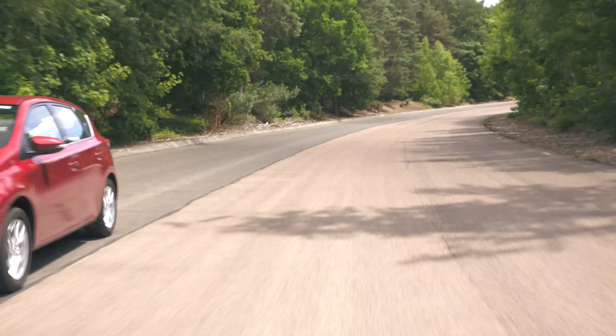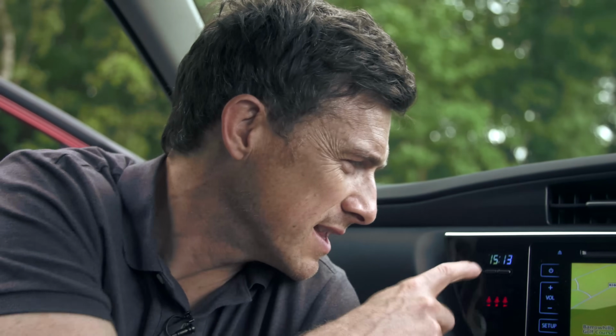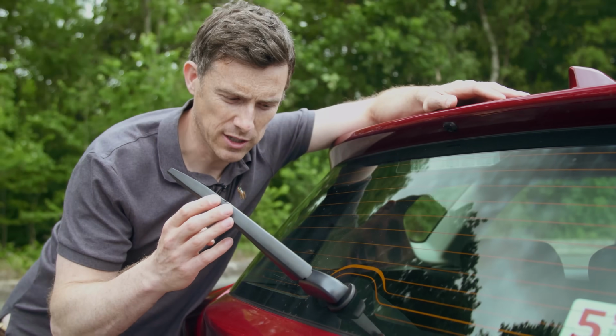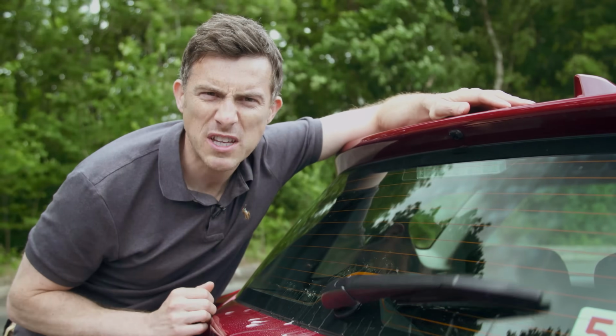It's time for the CarWow 5 annoying things about this car. I don't know why Toyota insists on using these digital clocks. It just feels like you're in the previous century. The rear windscreen wiper is just so tiny. All it does is clear a very small porthole for you to peer through.